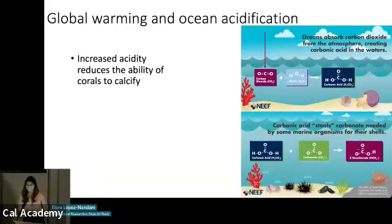So briefly, ocean acidification. As our atmosphere is absorbing more carbon dioxide, or CO2, a lot of that carbon dioxide is getting absorbed by the ocean. And this becomes carbonic acid in the water. This is a huge problem because carbonic acid can actually dissolve the skeletons, the calcium carbonate skeletons, not just of corals, but of snails, urchins, mussels, all sorts of other marine animals that have these calcium carbonate skeletons.